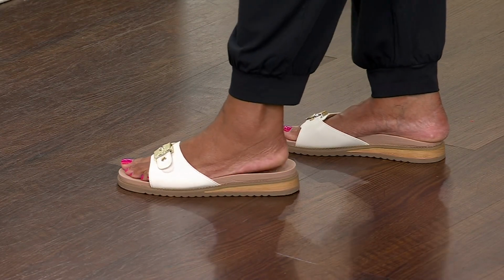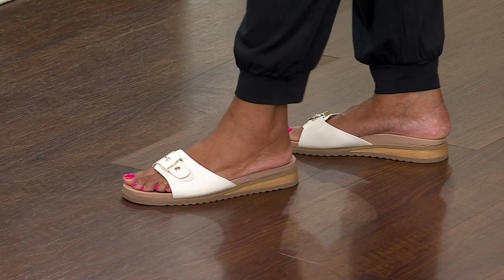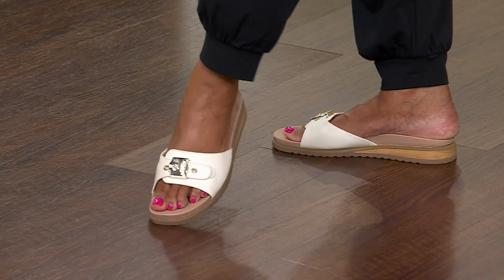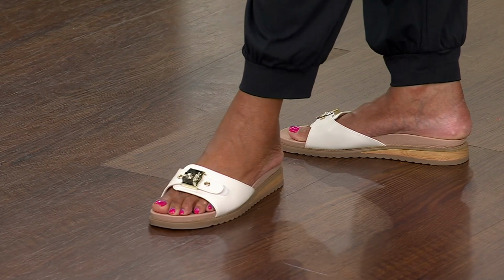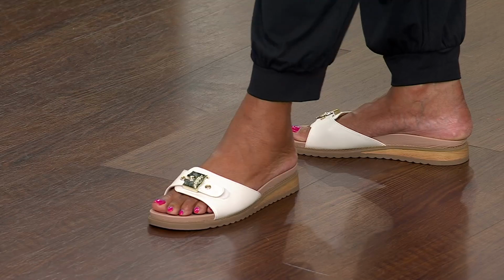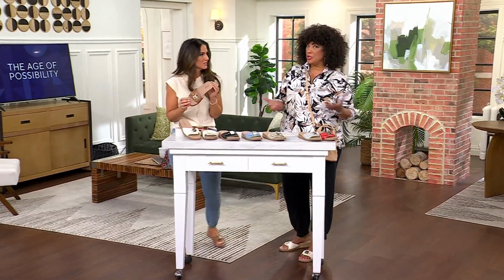And at the same time, you can see how my arch sits perfectly into that shoe, how my heel sits perfectly into the heel cup. If you're a little more narrow across the top of the foot with that hook and loop, you can adjust so it's perfect. And let's face it, we love a slide sandal. For sure, the ease. Because it's so easy.